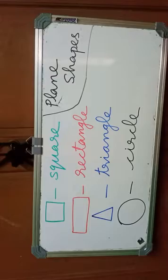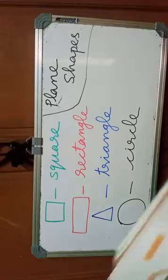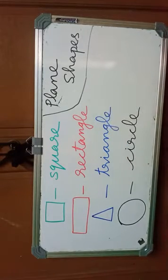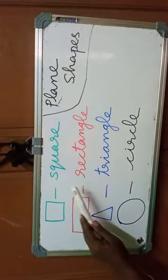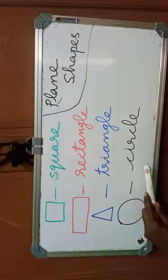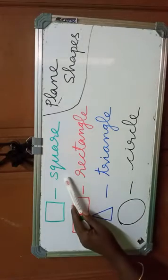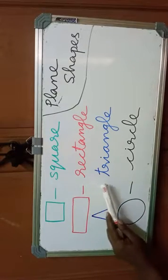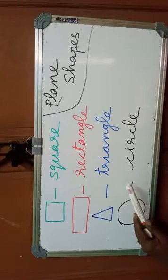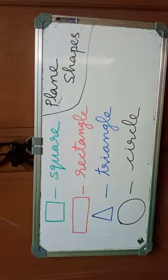In the next page, before starting, just name the plane shapes. All of you, name the plane shapes. Square, rectangle, triangle and circle. All of you say, square, rectangle, triangle and circle. Okay? And these are the plane shapes.